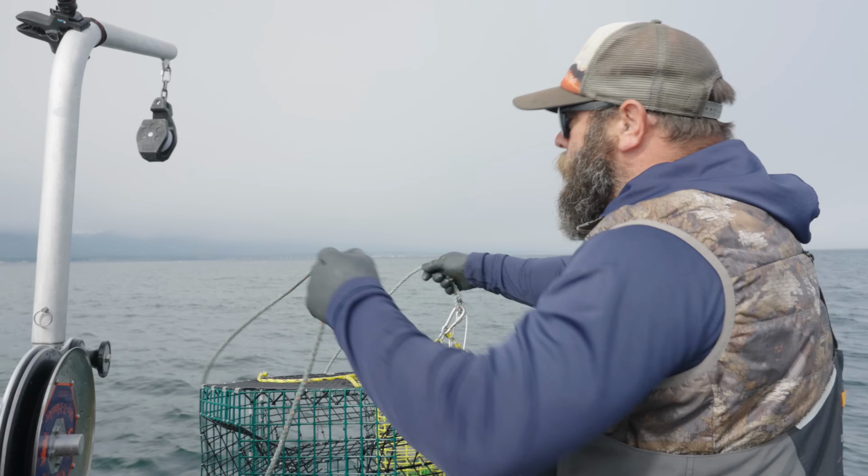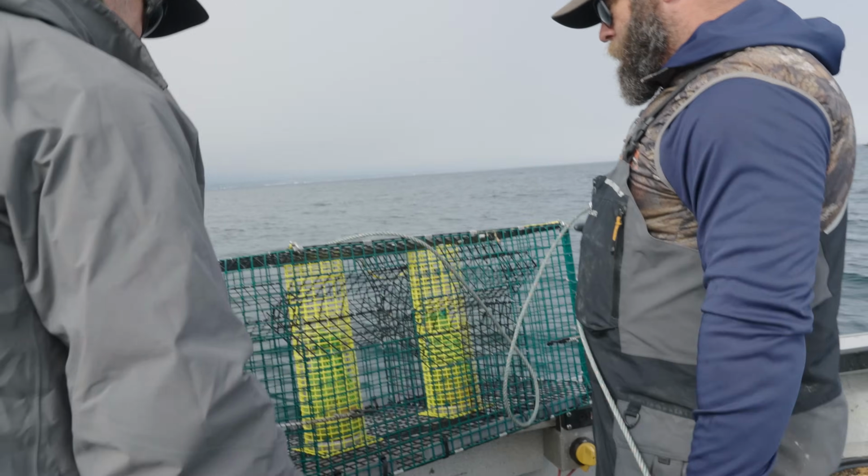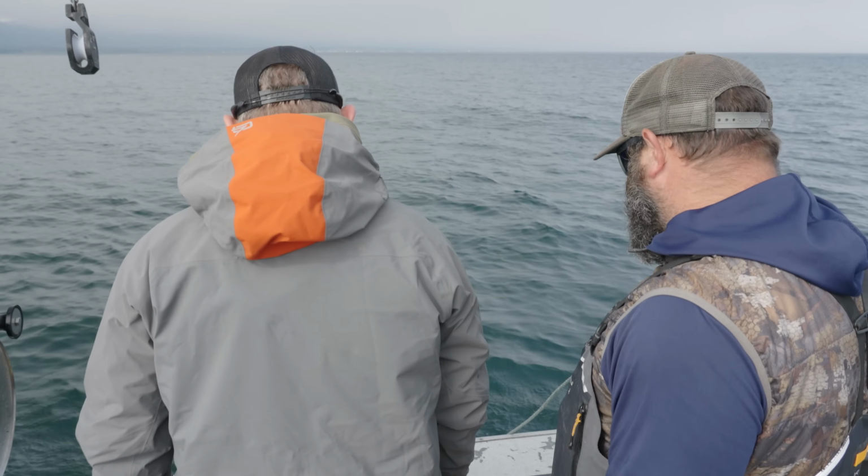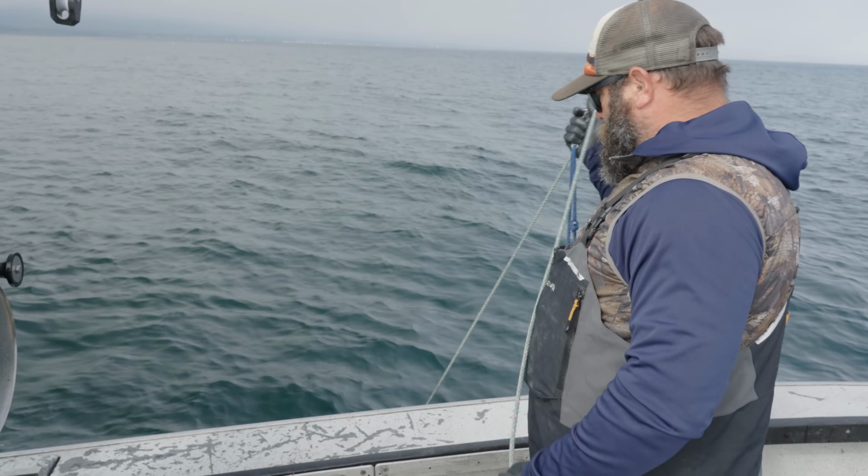All right, we're gonna drop pot number 2. Already baited up? It's already baited up. Just push. Shrimp. I'm gonna give it a tug. There you go.